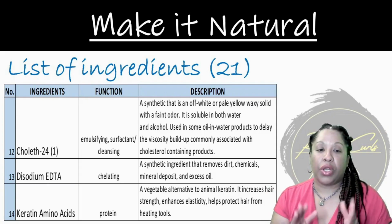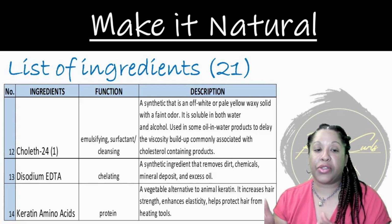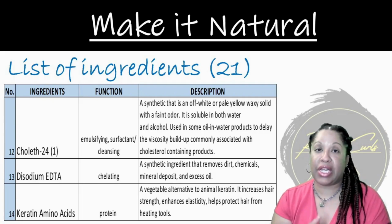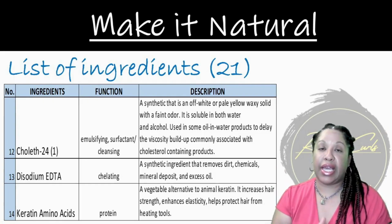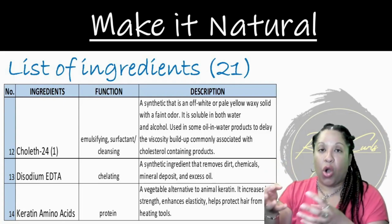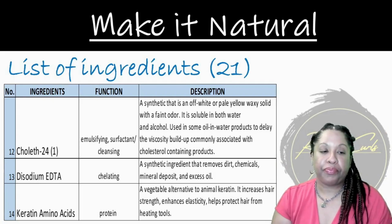Is used in oil and water products to delay the viscosity buildup commonly associated with cholesterol-containing products. So this product contains cholesterol, obviously, and it delays the viscosity buildup, meaning it delays that thick, foamy buildup. It kind of holds it back, so it's more conditioning instead of foamy.